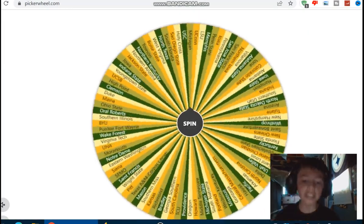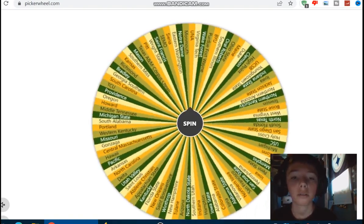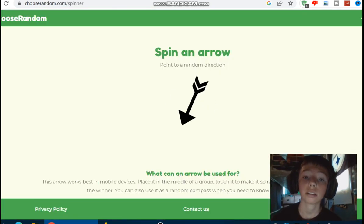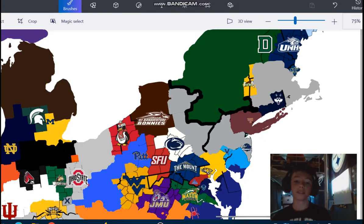Final matchup of the day. Let's see who it'll be. Let's end it off on a good one. Why don't we? Sienna. This might not be a good one, but we'll have to see. Spin the arrow. Okay, it's gonna go southwest. Let's see who that'll be. Hope we get a good matchup. Let's hope they play a good team. Okay, it's better than I thought.